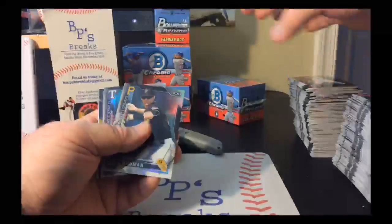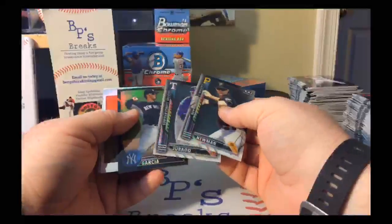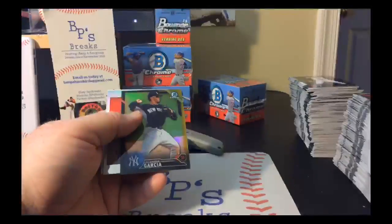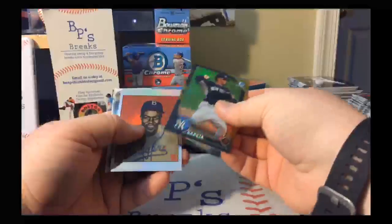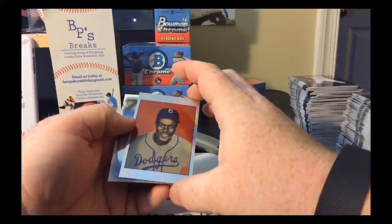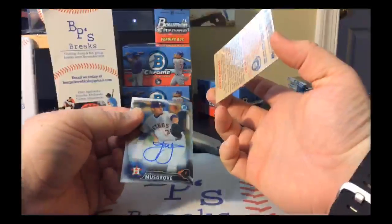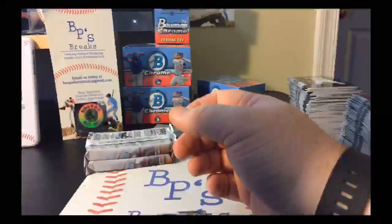I got a feeling this is going to be a rookie card auto. I don't know why. So we got Newman and Jurado, scouts updates. Wilkerman Garcia, and I was wrong. Black and gold. Jackie Robinson, Refractors That Never Were. And a Joe Musgrove base auto. Joe Musgrove base auto. Jackie Robinson, 287 out of 499.